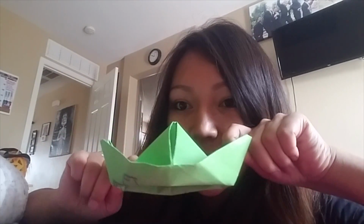Seriously, I had the most difficult time trying to make this paper sailboat. It's so hard for me to follow the instructions. They were just moving too fast. Even though I pressed pause, I still couldn't follow. And it kind of resembles a sailboat. I'm going to try to do another one. Let's see if I remember.